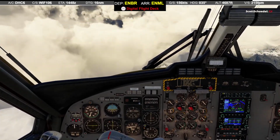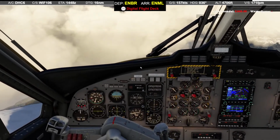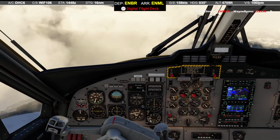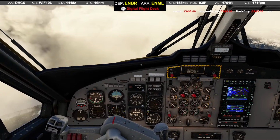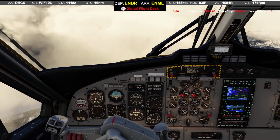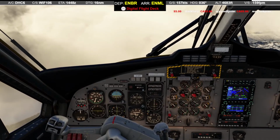We're well below the speed limit for this area, and yeah, definitely got some clouds coming up. Just watching our radar altimeter here, about 1,800 feet to the ground. See it moving around as we pass over the ridge lines.